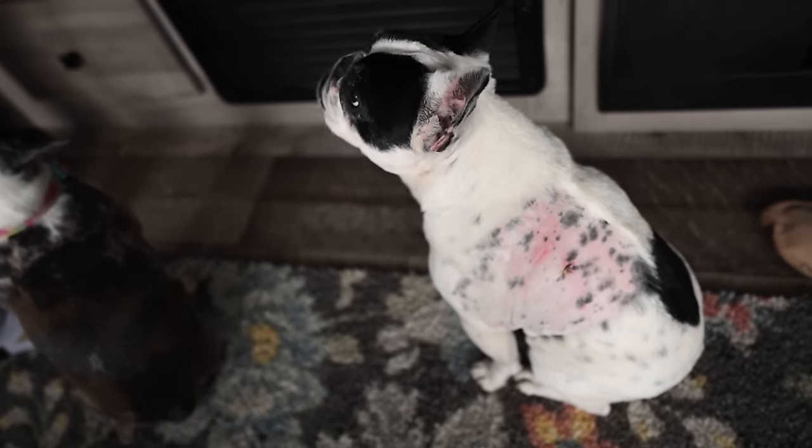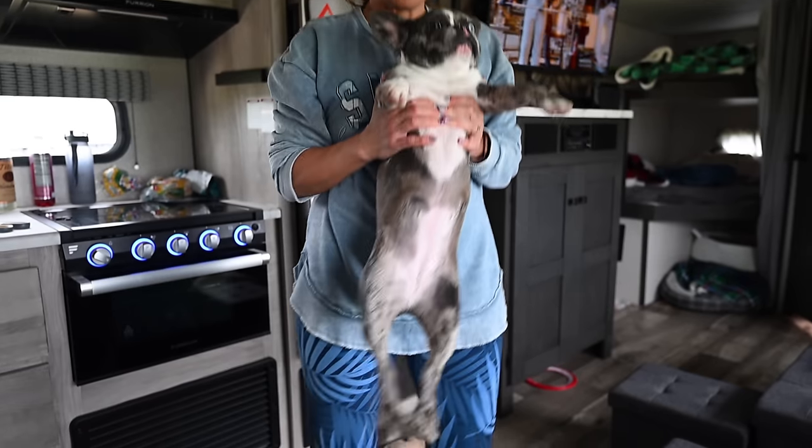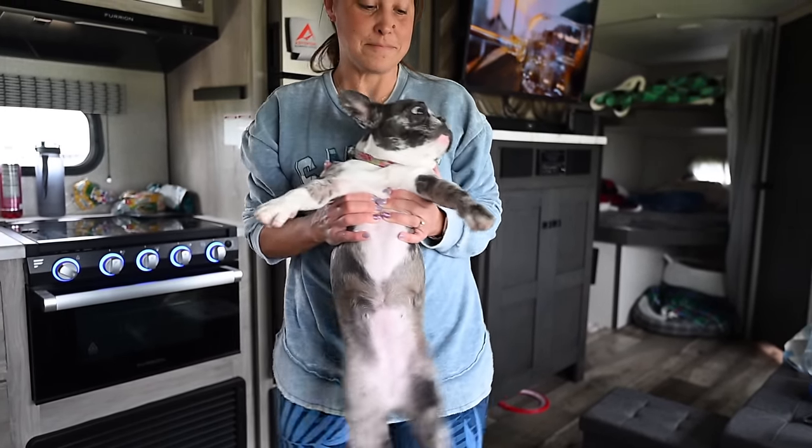So here you can see Pig's little injuries. When Pig was a puppy, she had to get tail surgery because her tail was growing into her body. And we had to shave her back. She was completely shaven for about 2 years. So she probably will never grow this hair back because it takes so long. Poor thing's probably going to look like this the rest of her life. Look at those legs.